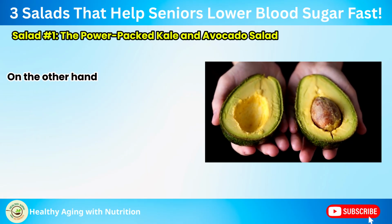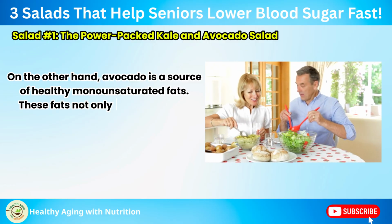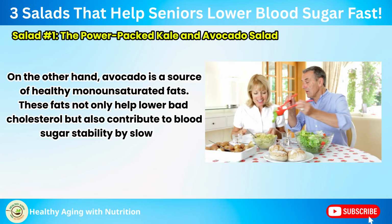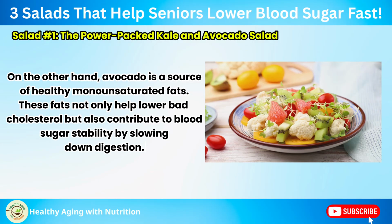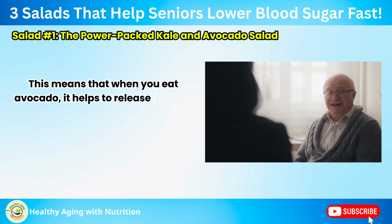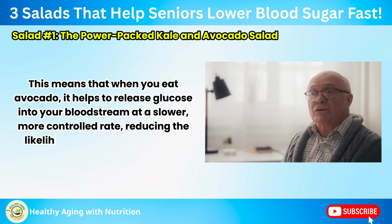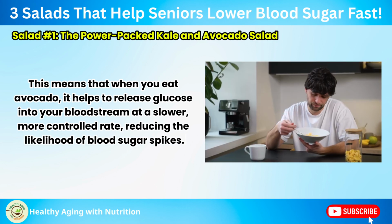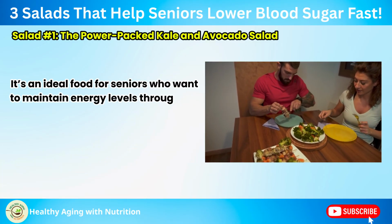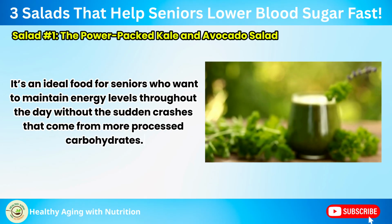On the other hand, avocado is a source of healthy monounsaturated fats. These fats not only help lower bad cholesterol but also contribute to blood sugar stability by slowing down digestion. This means that when you eat avocado, it helps to release glucose into your bloodstream at a slower, more controlled rate, reducing the likelihood of blood sugar spikes. It's an ideal food for seniors who want to maintain energy levels throughout the day without the sudden crashes that come from more processed carbohydrates.